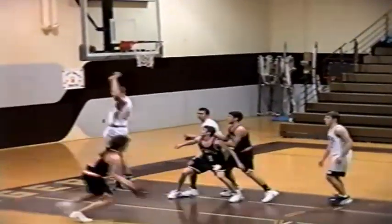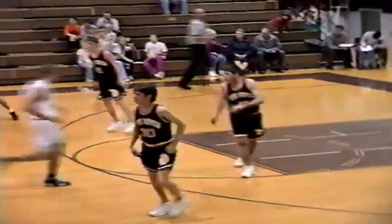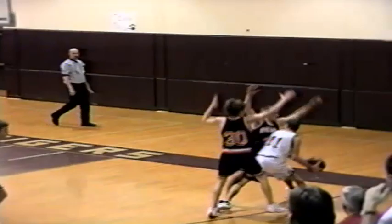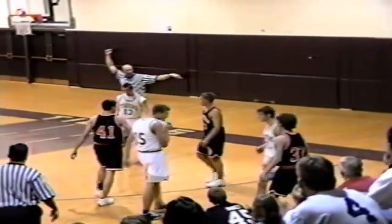And rebound comes down there. Controlled here to the Trojans. Miller for 2. It's good. A good rebound, and then a pass to Robbie Miller, and Robbie's got 2. 25-15. I don't think Trojans had 25 out at Pine Grove. In fact, I'm sure they didn't.